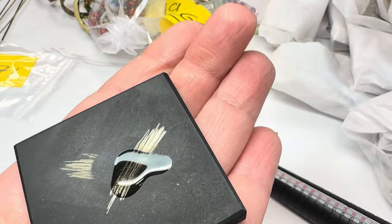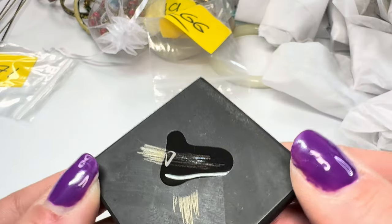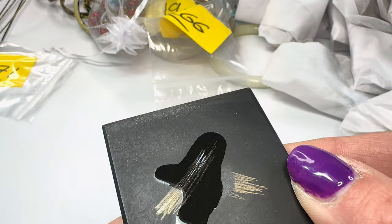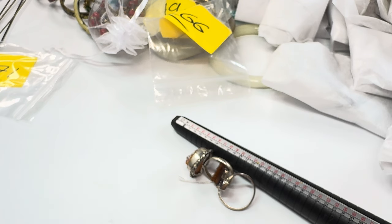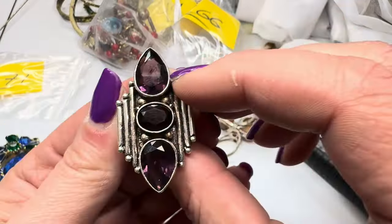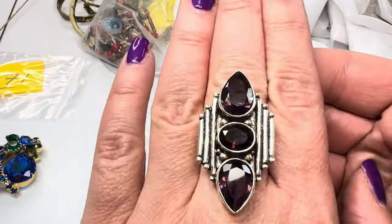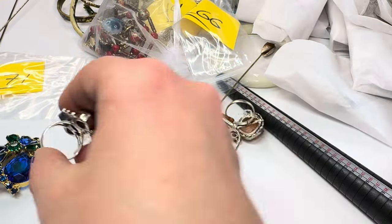And that is, yeah. It's definitely turning blue. Yeah, it is turning blue. So that is sterling. So, all right, so we've got one sterling. And there we go. I'm gonna use the paper to wipe it. Okay, so that's sterling. So that's pretty awesome. So that's a really cool sterling and glass ring. Love that one. That's beautiful. Absolutely gorgeous.